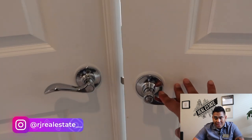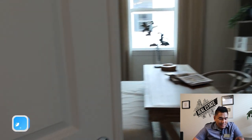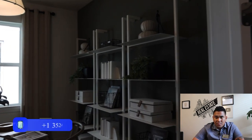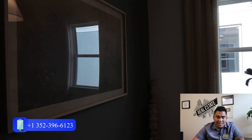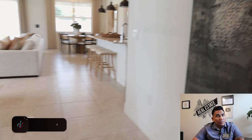However, this particular flex room has two opening doors that they put in, and the size is between 12 by 10. That's the estimated size of this room. What they did with this room is make it an office, which is a good size for an office room, which they call a flex room.